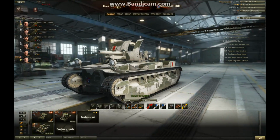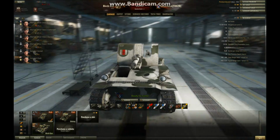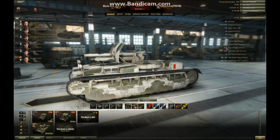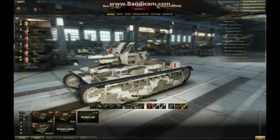Now, the gun depression on this tank is -5 degrees. Gun depression is not as important as on a normal tank. Elevation is more important on an SPG, but depression is still important if you want to shoot down into the bowl, say, of Al Haluf. So -5 is about average, but some of the American tanks and I think the Panzer SFL both have -10 degrees in gun depression. So if you're looking for that sort of depression, this doesn't have it.